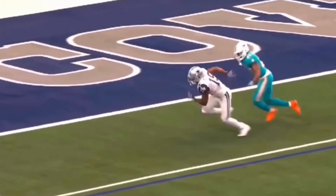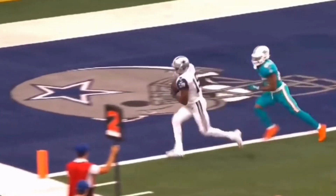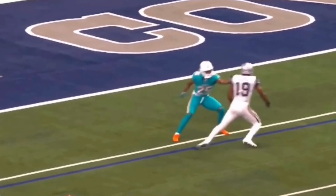I want you to see at this point right here, he's pumping those arms and he's accelerating out, making sure he gets some separation. Now he snaps his eyes back around because he knows Dak's going to put this thing right on the money once he gets some separation. So he accelerates out, catches this ball, and then he scores. It's another advanced route from Amari Cooper. That's why he's one of the best in the league at what he does.